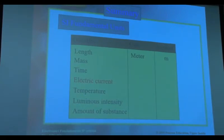What is the unit for mass? Kilograms, represented by kg. What's time? Time is the second. What is electric current? Ampere. Hey, how do you know this? We haven't discussed it yet. It's ampere, and the symbol is A. How large is 1 A? We are going to discuss that later.